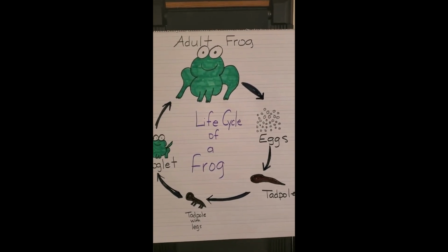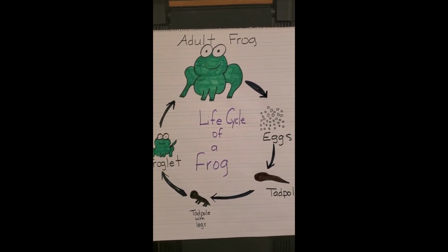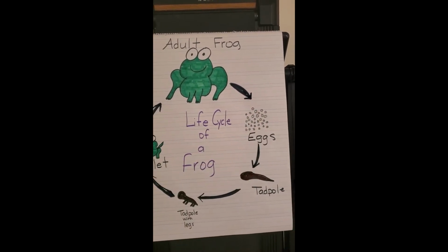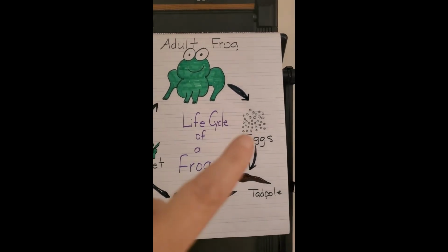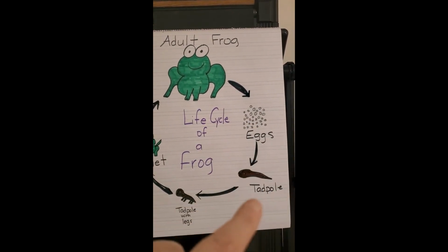It starts out with the adult frog, the mama, and she lays lots of eggs. Sometimes she can lay thousands of eggs. And you know where she lays those eggs? In the water. She lays her eggs in the water. And when those eggs hatch, they come out swimming, and so they are called a tadpole.